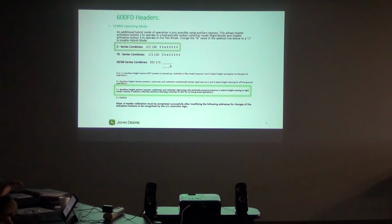Your cutter bar is pressured up to 3,000 PSI because you're rigid. Hit your number 3 button, your pressure will drop, and you can adjust your pressure with your AHC button to whatever pressure you want, and it'll save that pressure setting for you. I use that lots when you're in the field, when you have really nice standing wheat. Hit your number 2 button, header pressure's up, cutter bar pressure's up, comes up off the ground.